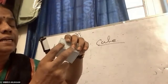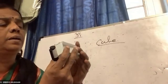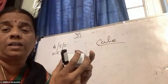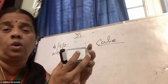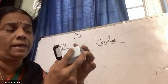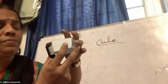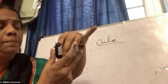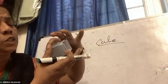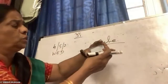The same mistake they made in 6th standard, when asked the question, what is the algebraic expression for the area of an octagon or hexagon, they don't know how to write an algebraic expression. So we have to make them clear how to write the formula with the help of variables. So here length is there, breadth is there, and this one is the height.